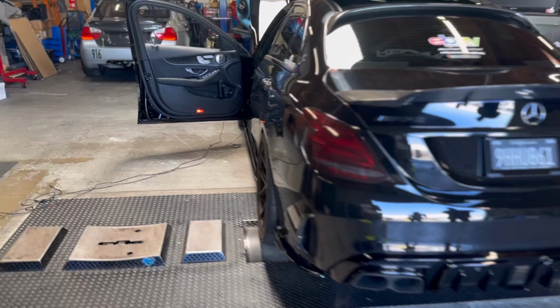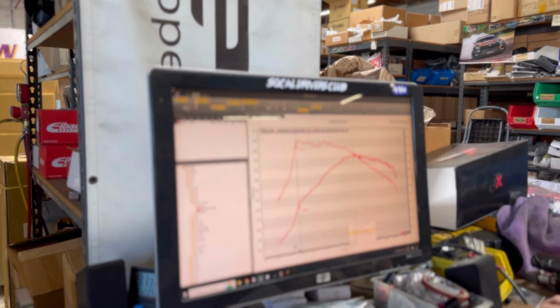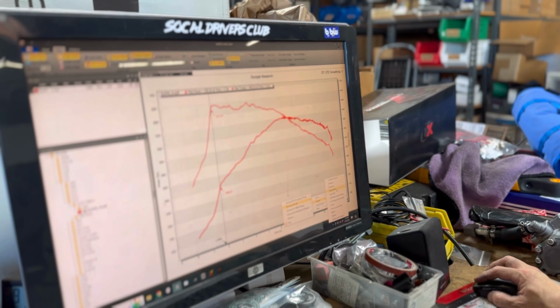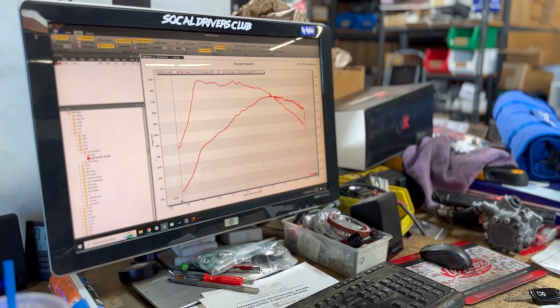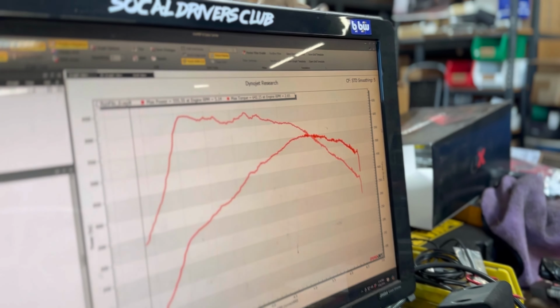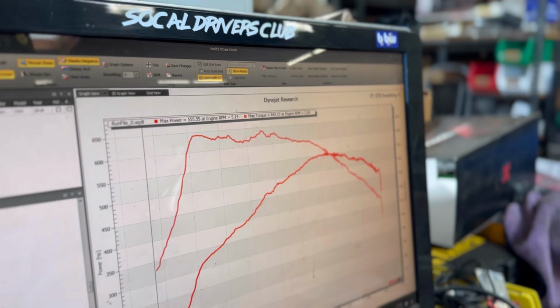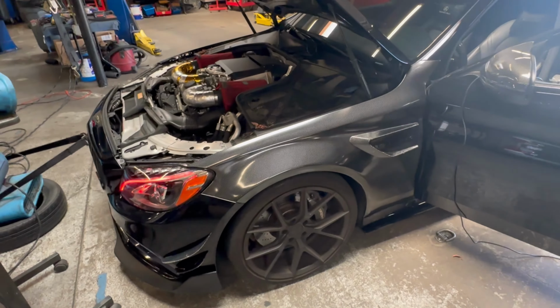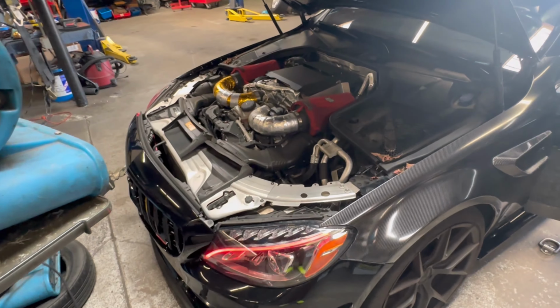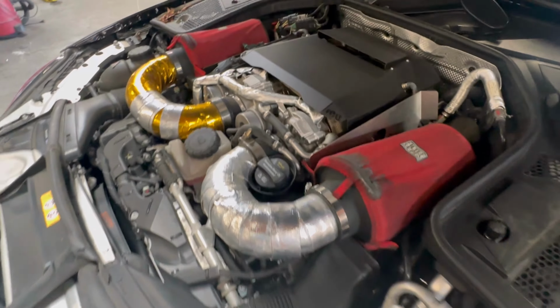Alright guys, so the Benz just ran 555. Jeez. I had a feeling it was gonna be 550 for sure. That's good. So he just made 550 and 650 pounds-feet of torque. It's running hot right now, so we're gonna let it cool down.